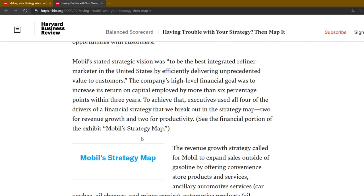refiner marketer in the United States by effectively delivering unprecedented value to customers. The company's high-level financial goal was to increase its return on capital employed by more than 6 percentage points within 3 years. To achieve that, executives used all four of the drivers of a financial strategy that we break out in the strategy map.